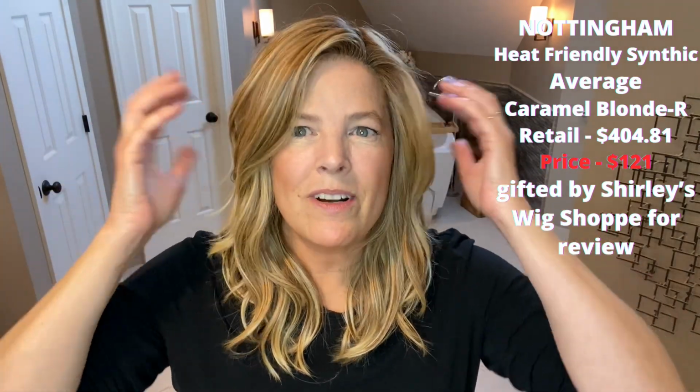From Belle Tress's City collection, we have Nottingham, just this gorgeous beach wavy style, slightly long, mid-length to long, lovely layers to frame the face. You do have a little bit of a side swept fringe. Well, actually, yes, a little bit of a side swept fringe that you can trim or just integrate with the rest of the curls. So pretty.